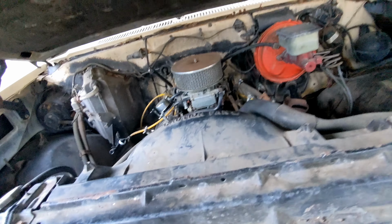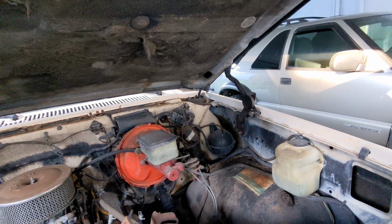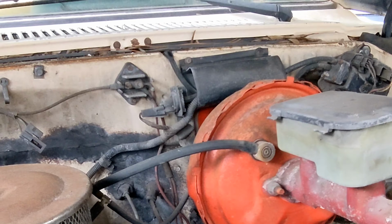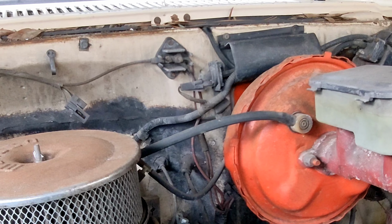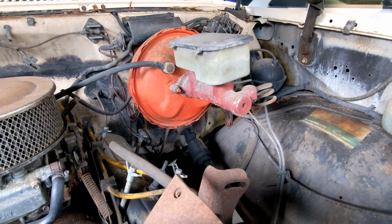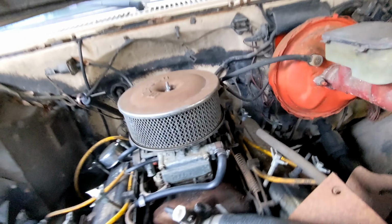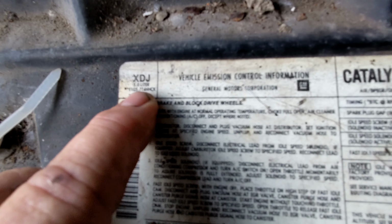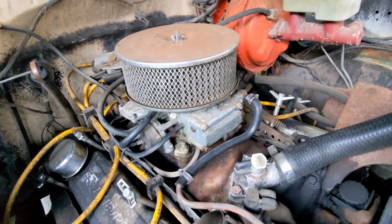Okay, let's check out under the hood here. This is probably the easiest opening square body hood I've ever seen. My friend assured me he kept it lubed up. For some reason, it's got an orange painted power brake booster with a burgundy colored master cylinder. I think that was a dress-up attempt. Ported vacuum switch has been deleted. 5.0 liter on the sticker here, so certainly, definitely a 305. Got some chrome valve covers.